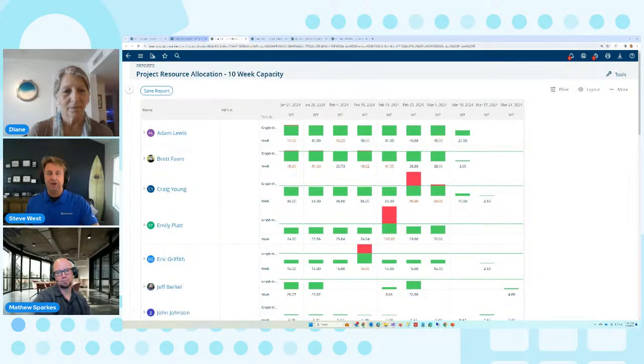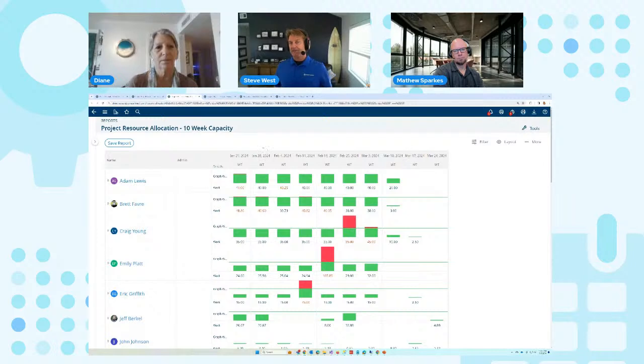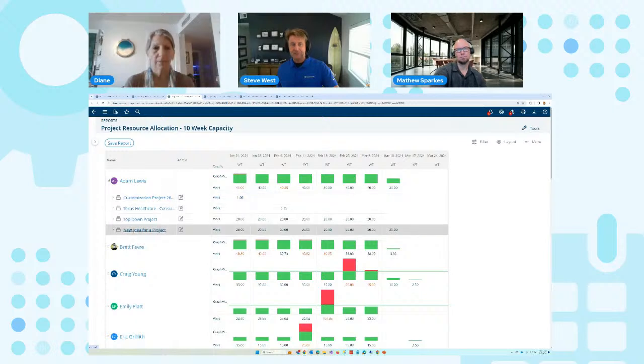The same thing here, showing you the cross-project Gantt chart. Now this is how those projects affect these resources' capacity. That's all automated too. So you can look at, I've got my projects loaded, I've got my portfolio. Well, now are my people able to even do this work? Well, these are the projects they're on.